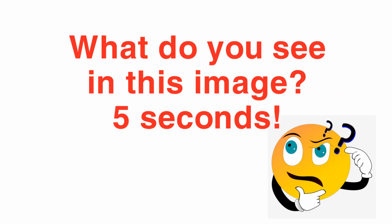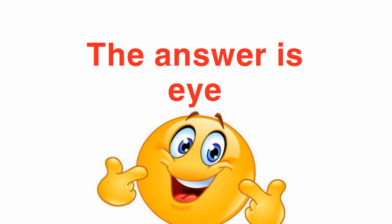Level 4. What do you see in this image? 5 seconds. The answer is I.